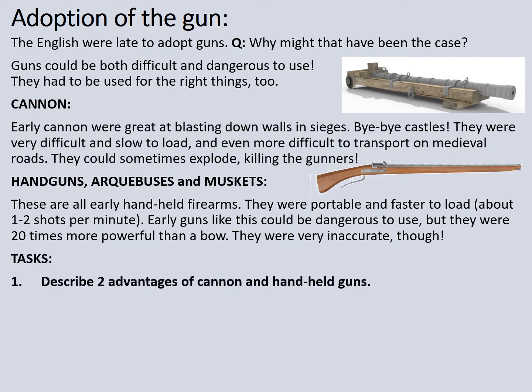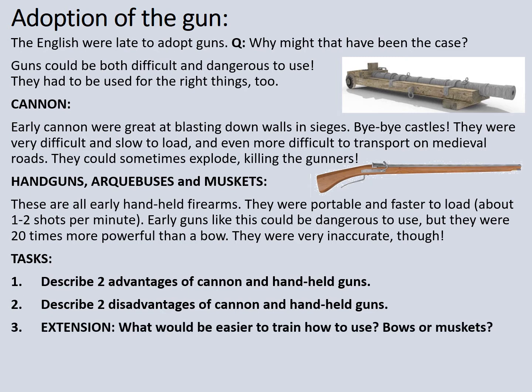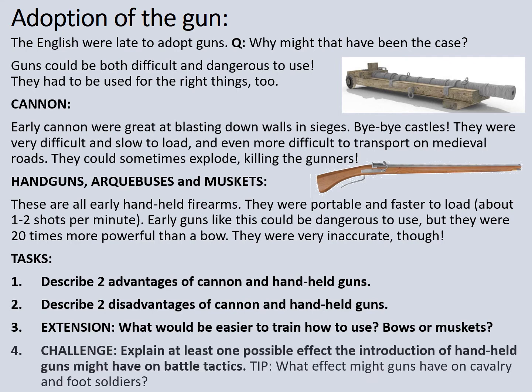Your tasks then. Firstly, describe 2 advantages of cannon and handheld guns. This is 2 advantages of those guns over earlier weapons, I should add. Then describe 2 disadvantages of cannon and handheld guns, again compared to earlier weapons. Thirdly, as an extension, what would be easier to train how to use, bows or muskets? Consider how these are used and how difficult it is.